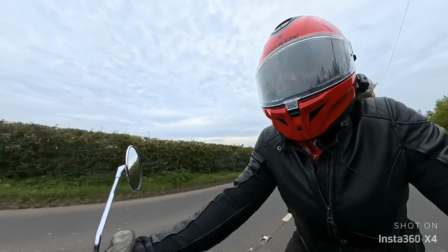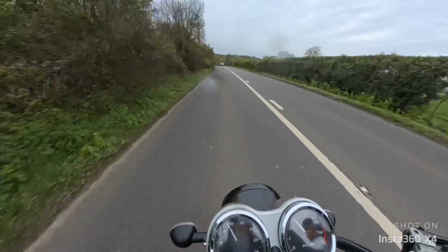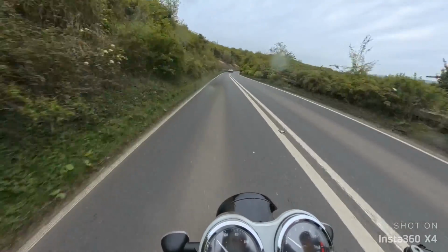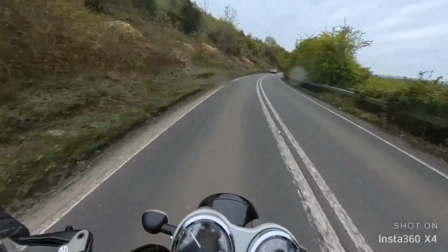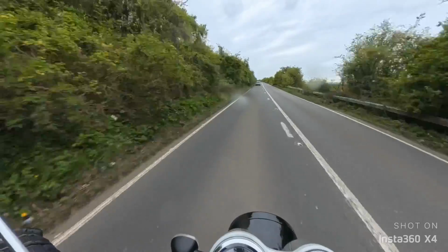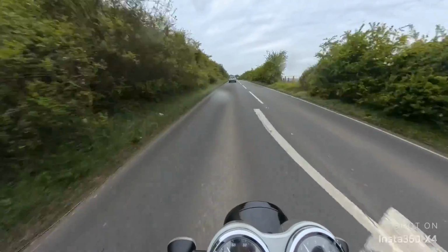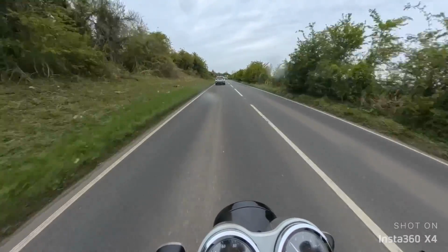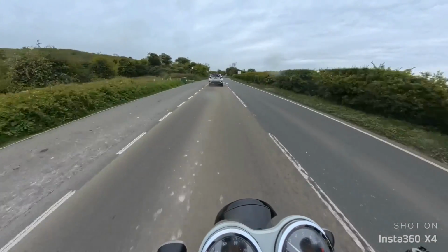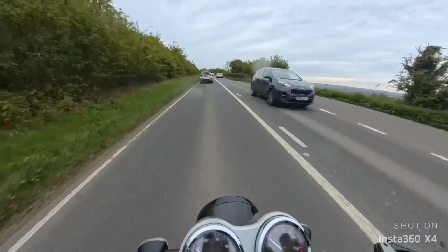Sorry, I keep getting distracted by that, don't I? And honestly, it's such a talking point, this bike. So many people come up to you when you're parked up, just to look at it, talk about it, and share their memories of them having a Norton, or their dad, or their granddad. Somebody you know has had a Norton at some point, and it's just steeped in heritage, the name and the bike. This was first produced in 1967, and it's been re-engineered, and I absolutely love it.